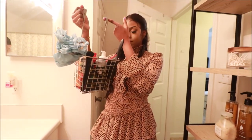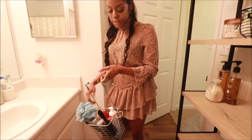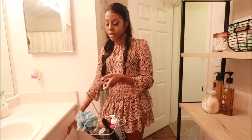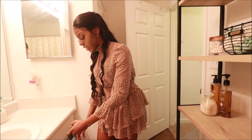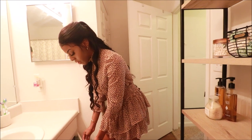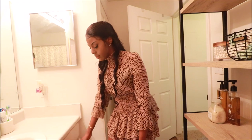Oh, and this, I have to show this. So I love this thing. You can put it on your cabinet doors, and you just put stuff that you reach for a lot in it. That's what I do. But it's really for your hot tools, like flat iron, curling iron, and all your hair products or something like that. So I just put it right there, and I can easily get to what I need.